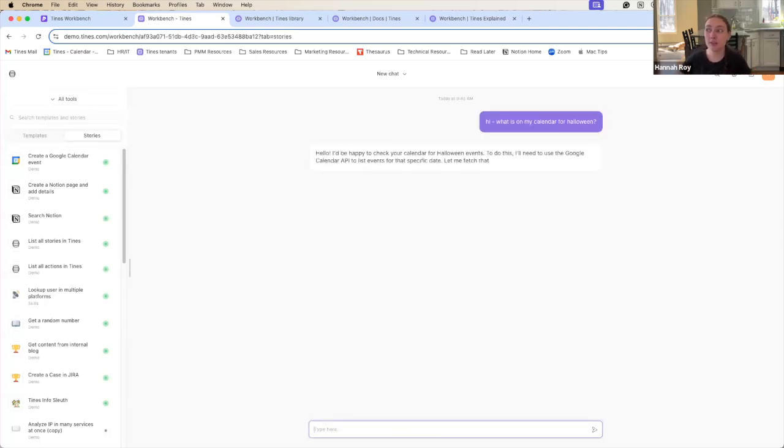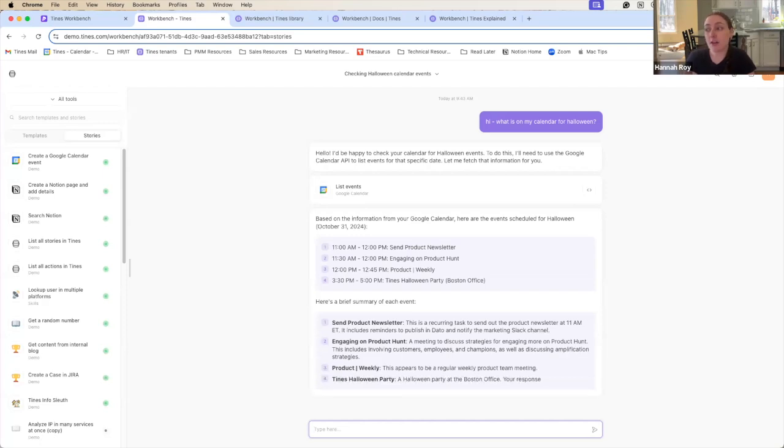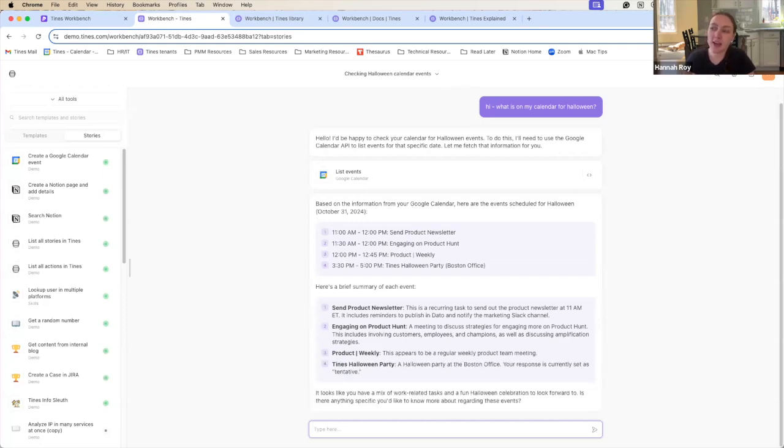And that's going to run, and it's going to reach out to my Google Calendar and list all the events that I have for tomorrow. So it's pulling in the events, it's giving a brief summary of each one, and it says it looks like I have a mix of work-related tasks and a fun Halloween celebration to look forward to. So if you think about a general AI chatbot, they can't access this type of data that only lives in my calendar like Workbench can.